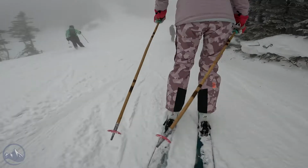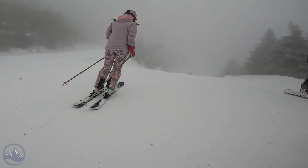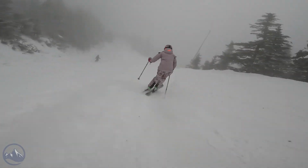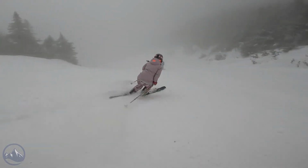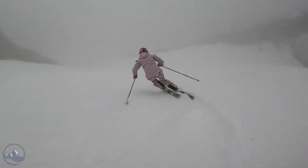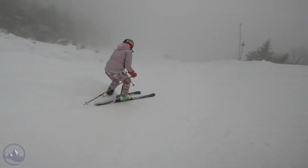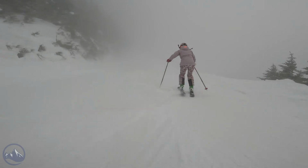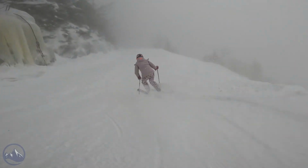Another one of Volkl's unique constructions is their 3D radius that they have throughout their lineups. And what that means is that there's a different radius wherever you're flexing the ski. So right under your foot is going to be the tightest radius. They have made it a 14-meter radius so that you can make quick maneuverable turns if you're choosing to get into the woods or the bumps. But if you're really flexing the ski from edge to edge, all the way using the length of the ski, you're going to get that full radius. Let's see the stats at 24 and 20 in the tail.